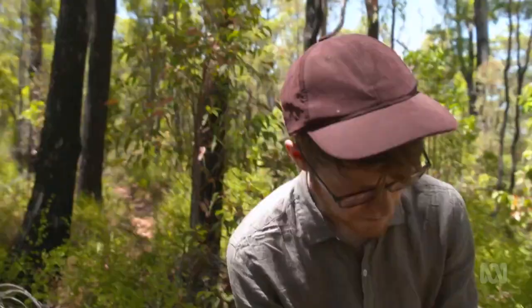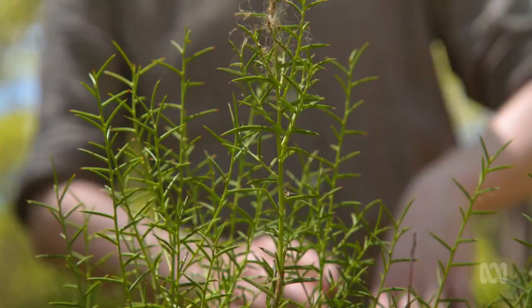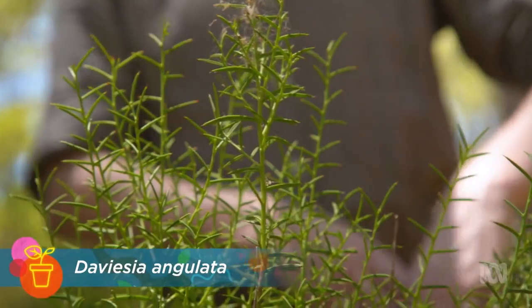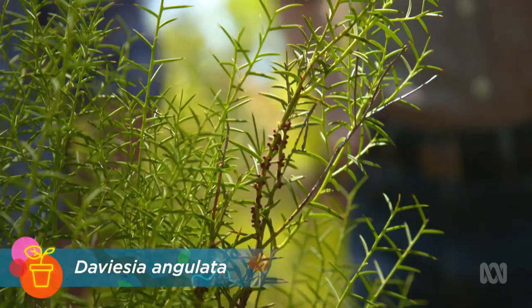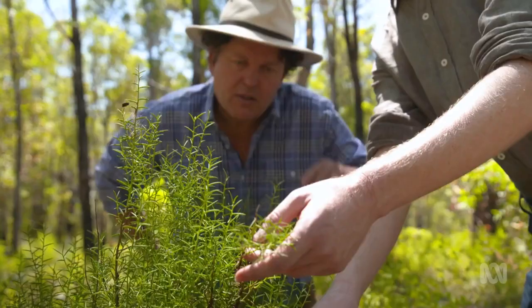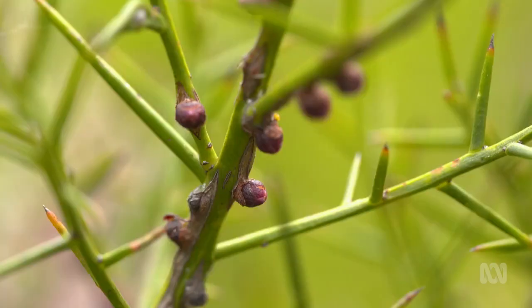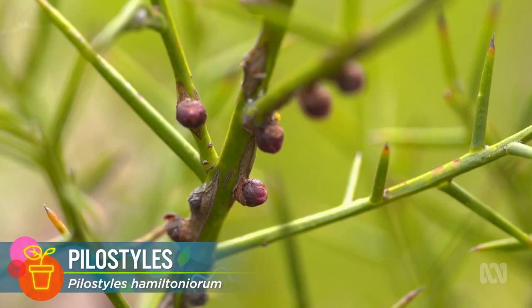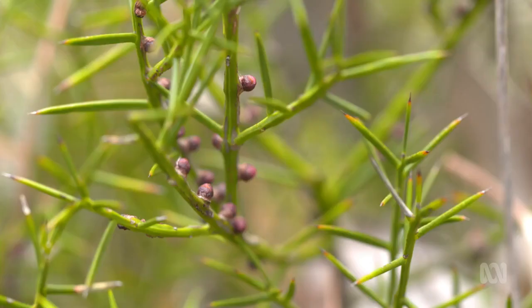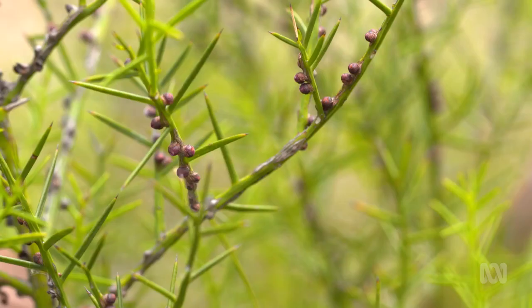So this is the plant that I am studying for my PhD, Pilostylis hamiltoniorum, and it's on its host, Daviesia angulata. They are very host-specific, so we've got 134 Daviesias here in West Australia, but only 10 of them play host to Pilostylis. So you're talking about those tiny buds on the stem, that's the plant? Yep, it's just these flowers that you can see, but inside their stem, they're growing almost like a fungus. So they're growing entwined inside that stem. And when they come to flower, all you see is these buds just bursting out of their stem.